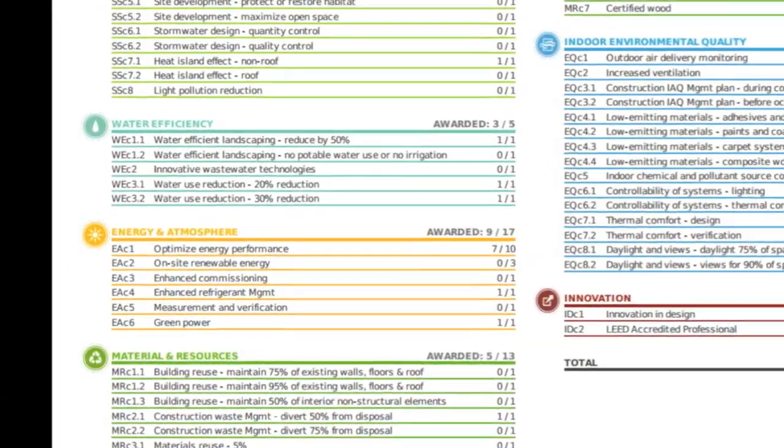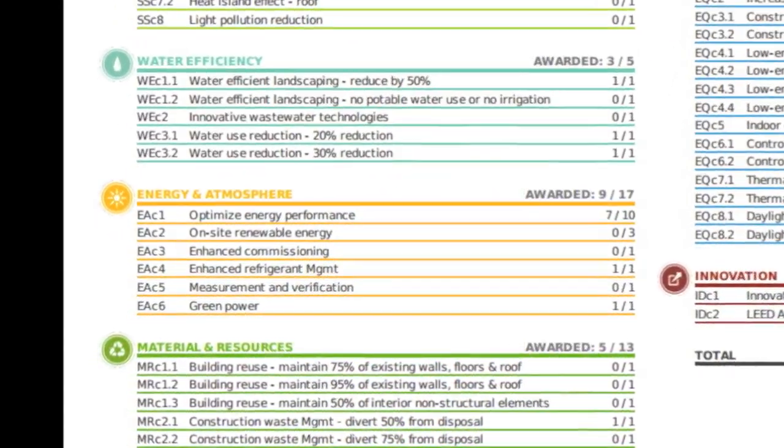The next area of focus was on optimizing energy performance, where 7 out of 10 points were earned, and can be seen in the vast open spaces and use of natural sunlight.